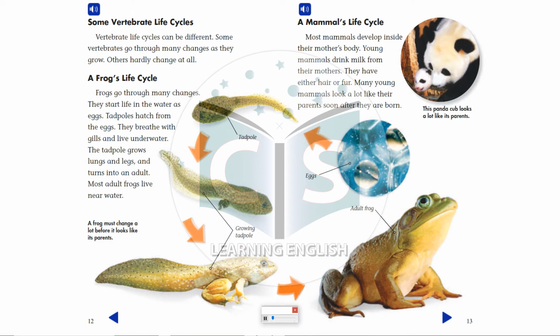Some vertebrate life cycles. Vertebrate life cycles can be different. Some vertebrates go through many changes as they grow. Others hardly change at all. A frog's life cycle. Frogs go through many changes.